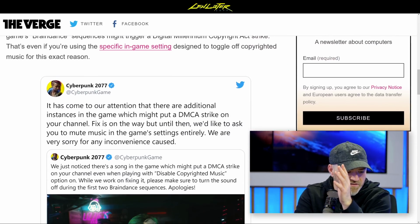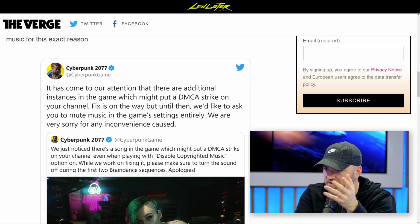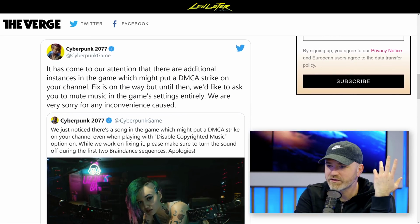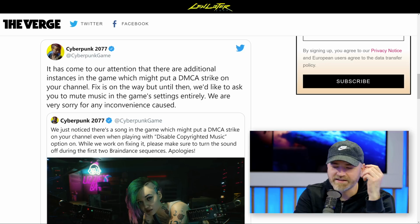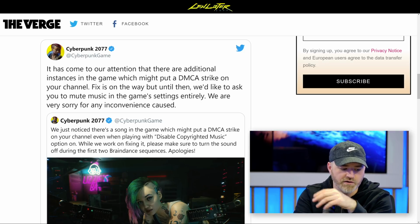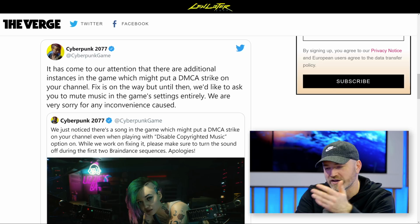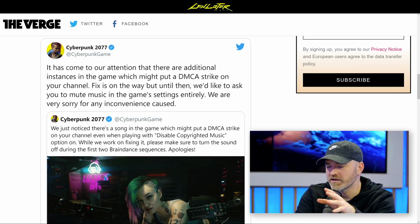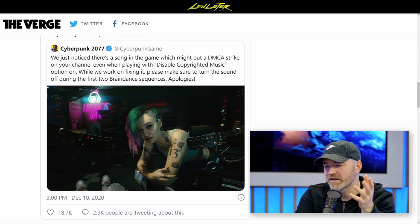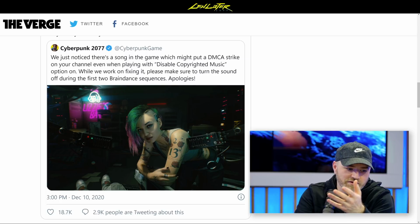If you're wondering, there's a specific in-game sequence, and it's called Brain Dance. I don't know, I'm not there yet. It's some sort of a memory that you're going through in the game. There's a couple different sequences like this, and this bug prevents the song that plays during that sequence from being toggled off. So it plays, and then DMCA, and then it takes forever to come off your account if you're on YouTube, Twitch, whatever it happens to be. So be careful with that. That's a little warning for the streamers out there, even the casual streamers who just booted up an account. It's a bad way to kick off your streaming career with a DMCA takedown. So no music for the meantime. That's unfortunate.